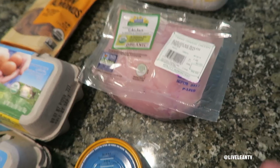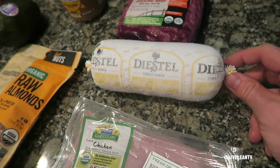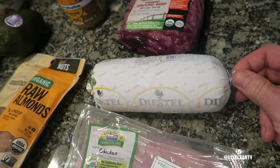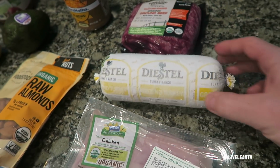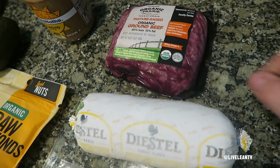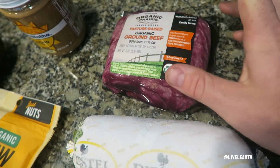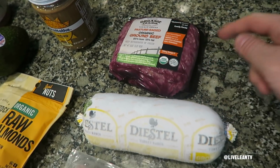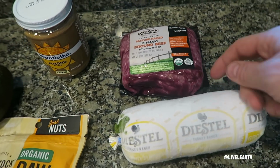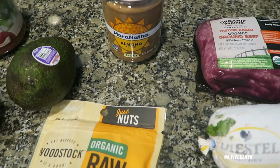We also have some organic chicken breasts. This right here is organic ground turkey. It comes frozen, so we can leave that out. We have organic grass-fed ground beef right here, and we use the 85-15 because it's organic and grass-fed, so the fats in it are healthy, full of CLAs and omega-3s as well. We got some almond butter.